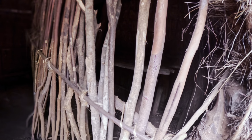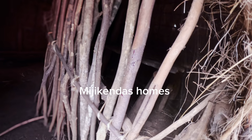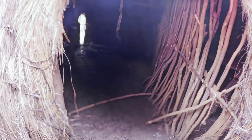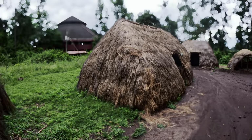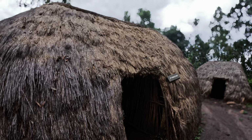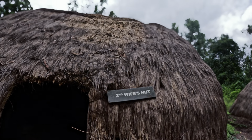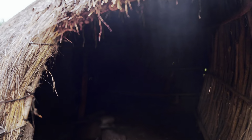That's a bedroom, and there's a bed there. And there's a room there. There's a second wife's house. That's for the first wife. No, that's for the husband. Oh, first wife. Second wife. This is the second wife's hut. As you all know, in Africa you can have more than two wives. That's why if you're a man, you should move to Africa, because you can have more than two wives.